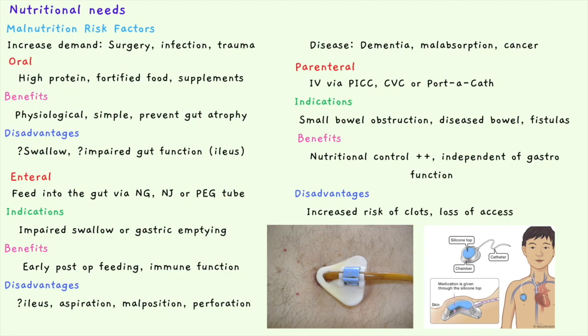Disadvantages, however, is that TPN, or the nutrition you're feeding through the intravenous access, increases the risks of clots. So you can get DVTs, which can progress to PEs, and if you clot, or for example, the tube kinks, as sometimes catheters do, you lose access and you have to do it all over again. And this diagram shows how you're feeding it into the vein to get perfect access.